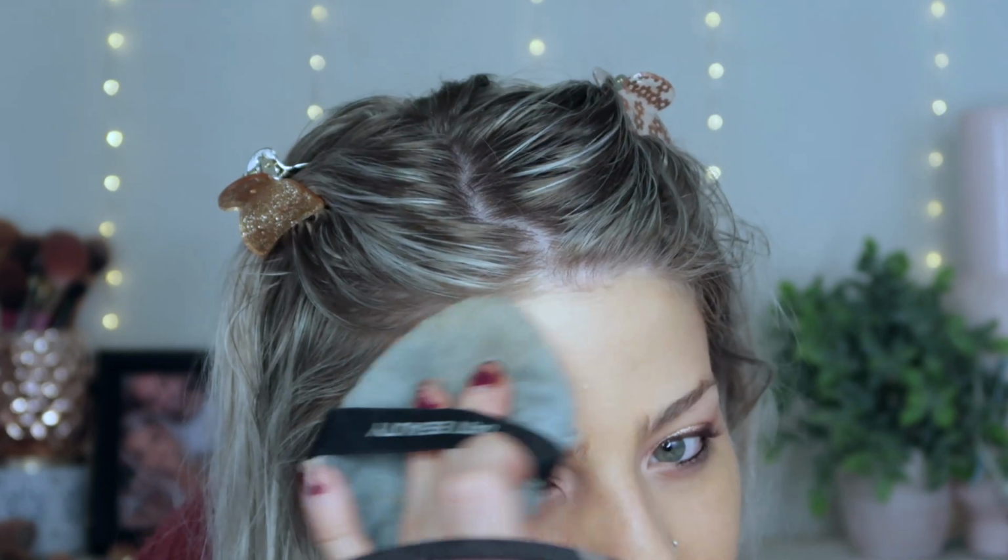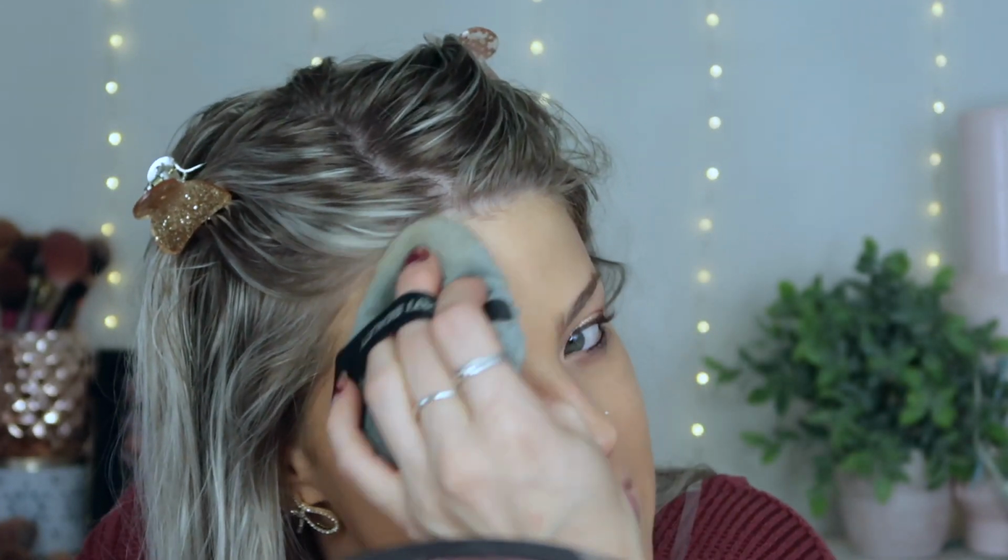It doesn't look foundation-y. It kind of just looks like your skin but better, and it's sitting on my skin really nicely. I don't know if it's because of the primer. So I don't know if the camera's going to show this because this lighting sucks, but I do have some wrinkles in my forehead, and the foundation's actually not sitting in my wrinkles as much as some of my normal foundations, probably because it's not a super thick foundation.